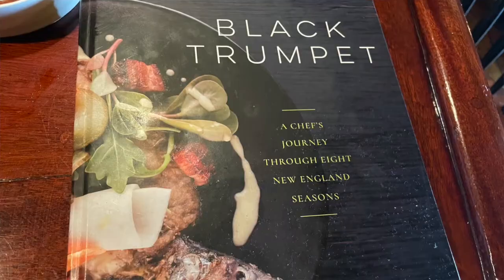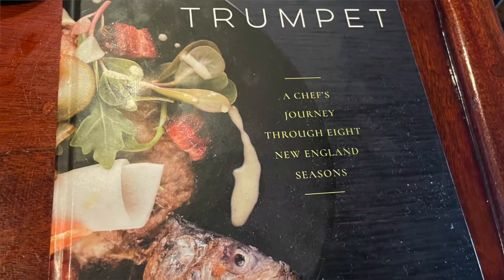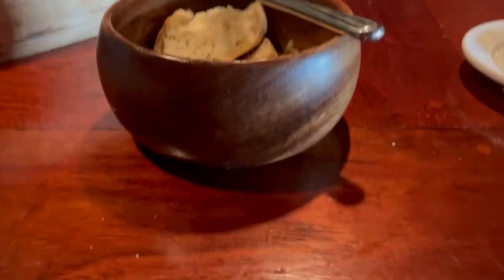Now, it is actually named after the mushroom, which I think is so cool. And the chef is amazing. He's won like a billion James Beard awards. So I had very high expectations and they were definitely met.